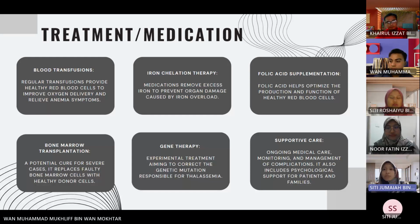I will explain about the treatment and medication of thalassemia. The treatment of thalassemia aims to manage symptoms, improve quality of life, and prevent complications. Here are some common approaches to thalassemia treatment. First is blood transfusion. Regular blood transfusions are often a key component of thalassemia treatment. Transfusions provide healthy red blood cells to replace defective ones, improving oxygen delivery and alleviating symptoms of anemia.